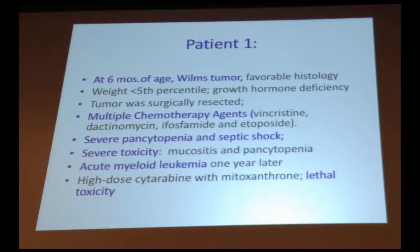The patient responded very, very poorly to this chemotherapy. They had a very toxic response to it, severe pancytopenia and septic shock, mucositis and pancytopenia. And 1 year after treatment, they developed acute myeloid leukemia. This is a very unusual type of course for a patient who presents with Wilms tumor, which is a fairly common tumor. They got high-dose cytarabine for the AML, and then unfortunately passed away as a result of toxicity of that treatment.